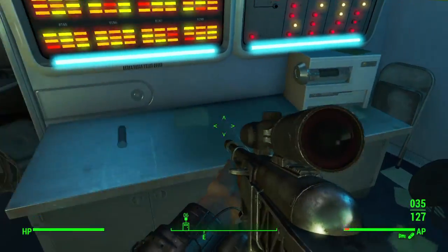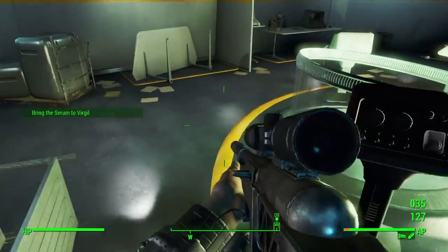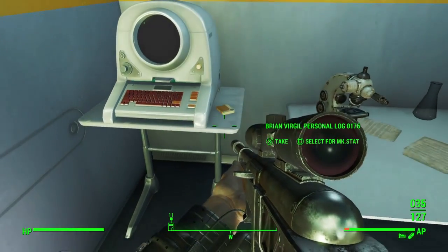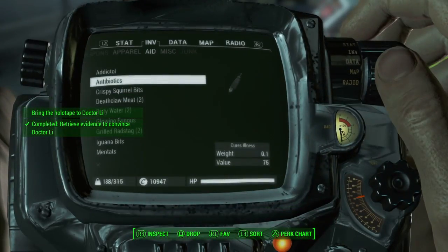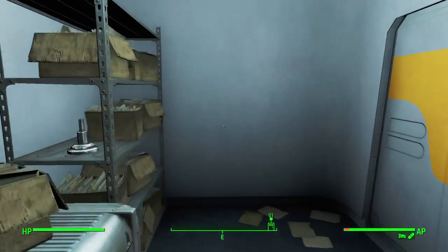Still. Oh, there we go, serum. That's what we wanted for Virgil. So that should cure him, hopefully. And what have we here? That'll be the evidence we need. Awesome. So, let's get a wriggle on and head back to Dr. Lee.